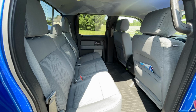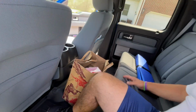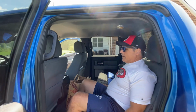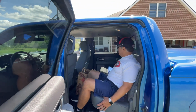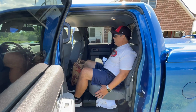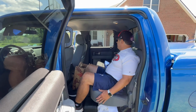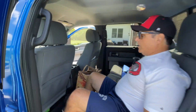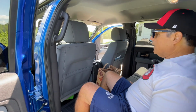So there is a lot of room. You can even put your dog on the floor and he would never get in anybody's way. Especially when you're on a long trip and you want to spread out, this is definitely a traveling vehicle. So you can't beat the room in this back seat. And I think when you actually sit in one, you're going to understand what I'm talking about.